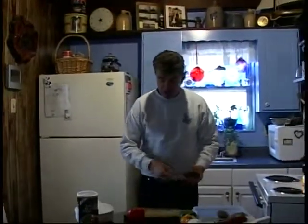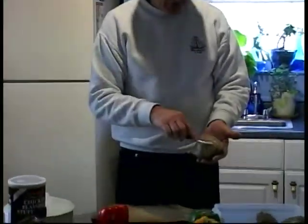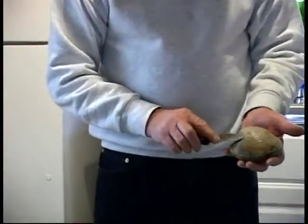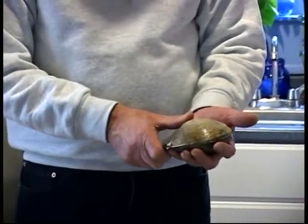Now there's several different ways that you could shuck these quahogs. You could shuck them with a knife and hold them like this and force the knife in to shuck them. But these quahogs, which have a muscle on each side, are really old and have a big muscle, and they're really tough to shuck by hand.